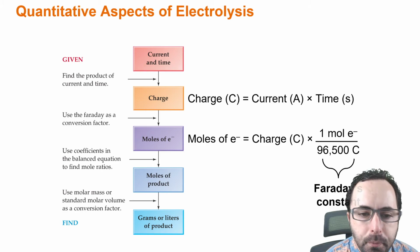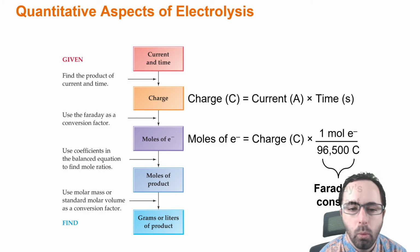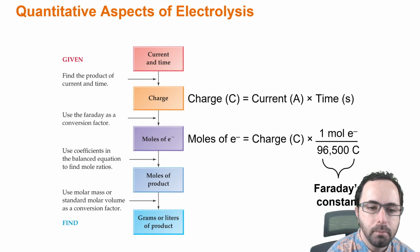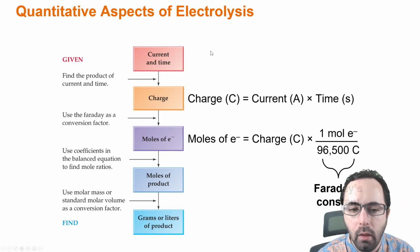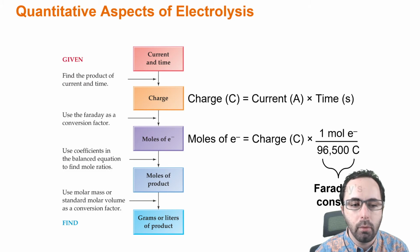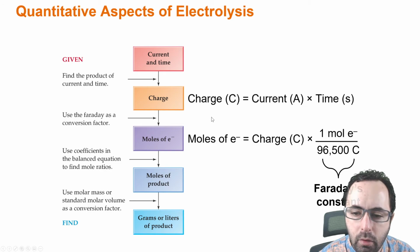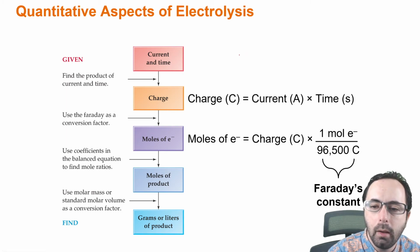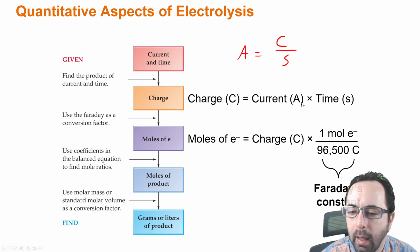How would we determine how much purified metal or electrolysis product we could get by running a certain amount of electrical current for a certain amount of time? In a problem like this, you'll be given the amount of current run through the electrochemical cell and how long it is run. You'll use that to determine the charge passed through the cell. Remember, current is in amps, and amps are coulombs per second.